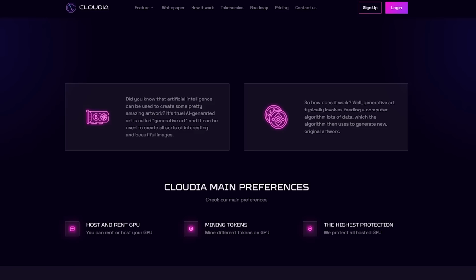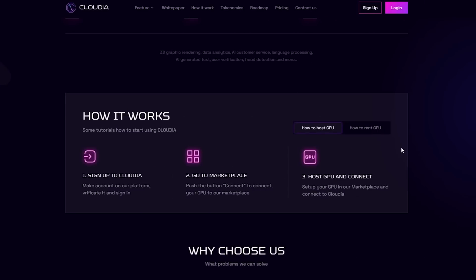Let's also take a look at Cloudia's main preferences. You can rent or host your GPU. Mine different tokens on GPU. Team protects or hosts a GPU. That is great. And now I'll tell you how to get started with Cloudia.